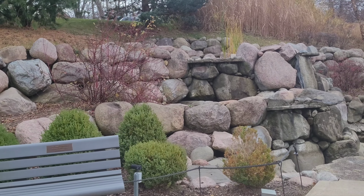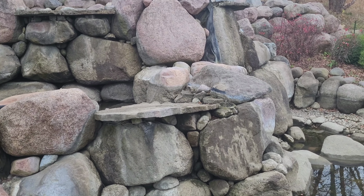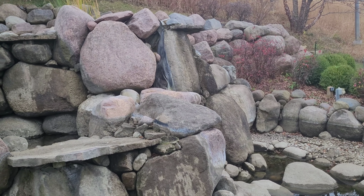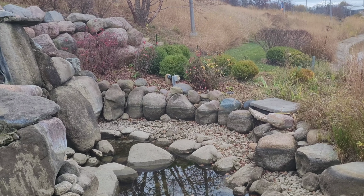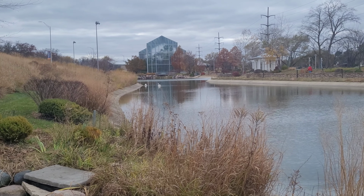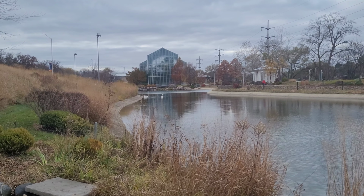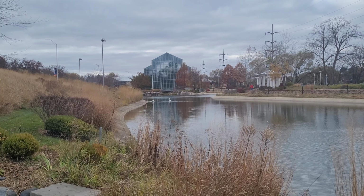I love boulders and I love water features. You know, right now none of this is alive, and yet there's a lot of beauty in this peacefulness, in the quiet, in these moments that the landscape is at rest. And that's something that we always need to remember also in our own lives, is that nothing is ever full throttle, full volume craziness all the time. It's not all excitement. Sometimes the beauty is in the peace and in the quiet and in those moments of reflection.